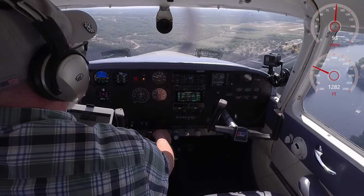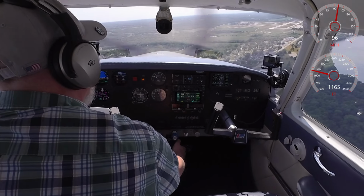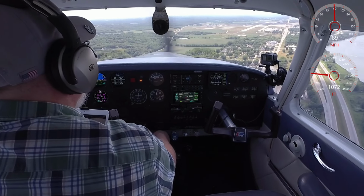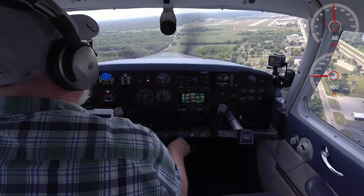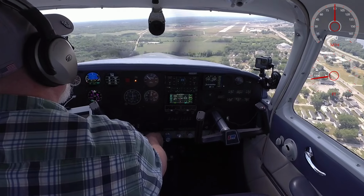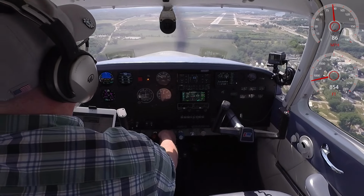Start down here. Give it the second notch. Wind is 250, so it's going to be left to right. Looking for 90. We're right on 90. Gas, undercarriage, mixture, prop, speed, right on 90. Right on 90. Runway is clear. We check the gear, right on 90.